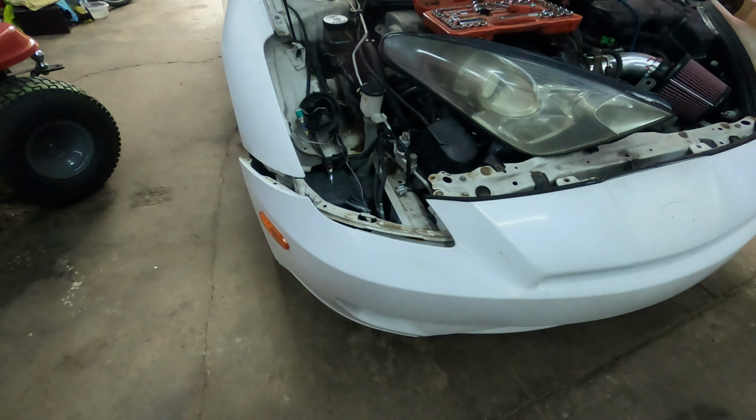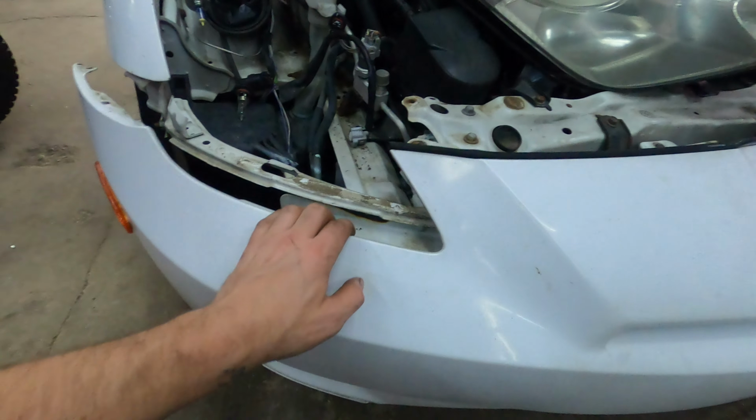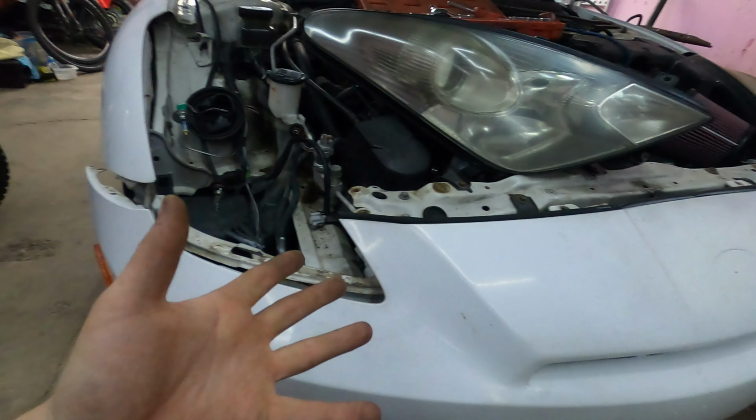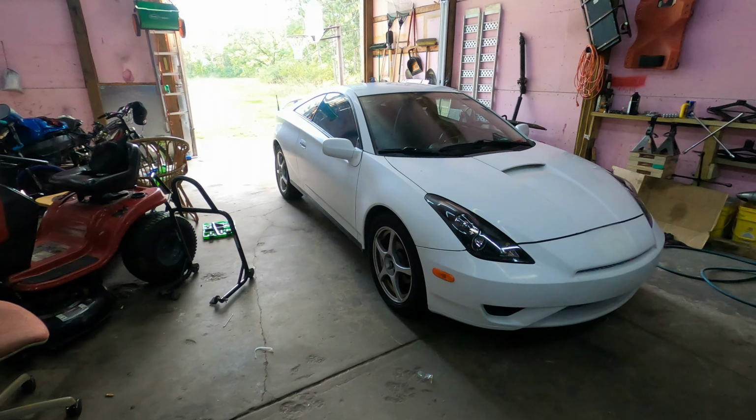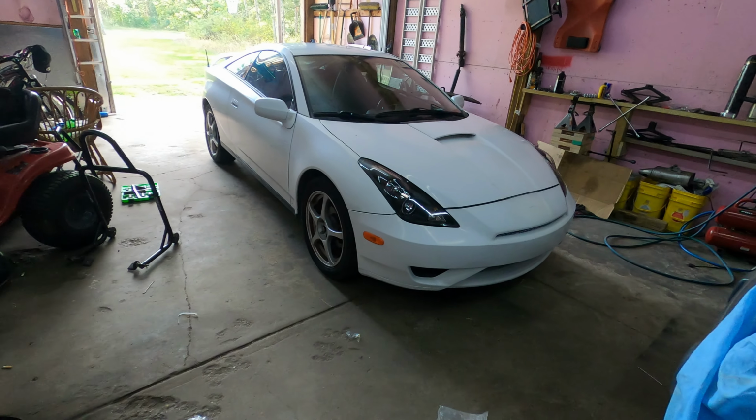For future reference on the Celica, you have to take the front bumper half off to get the actual headlight out. So yeah, headlights out, we're gonna get the new one, make sure all the lights work, put it in, see how she looks. All right, there's her final look.